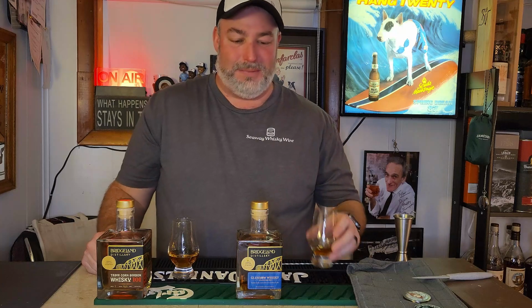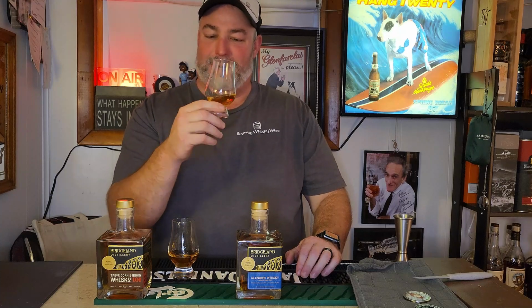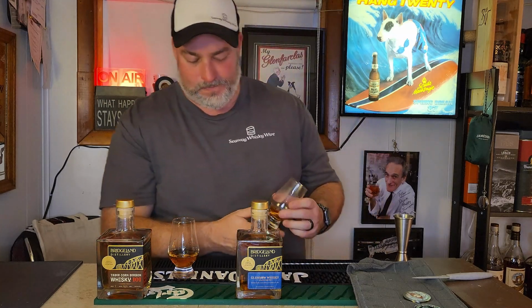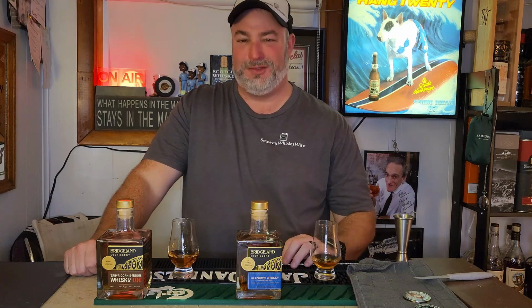I'm going to go in for one more sip of the Glenbow because they're both fantastic, but I want to go for one more sip of this truly craft Canadian single malt. Wonderful.